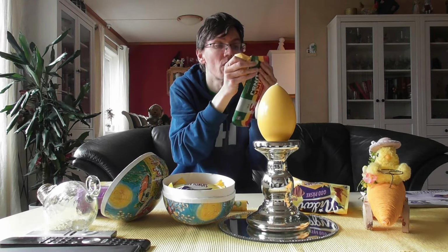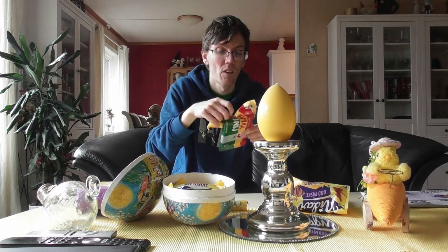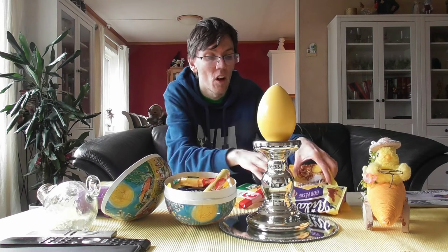Okay, I'm going to open it. There are three of these chocolates inside. Okay. And you can see how the packaging looks here. Wrapper. Okay, and now I can just put this into the Easter egg, and now we have actually already a very nice Easter egg.